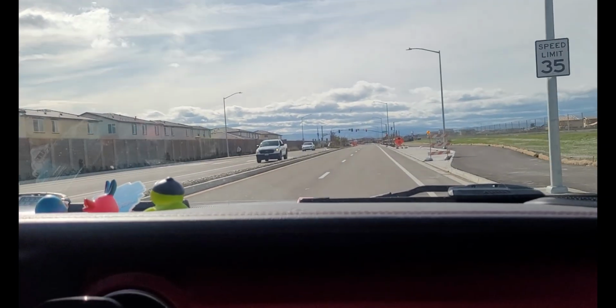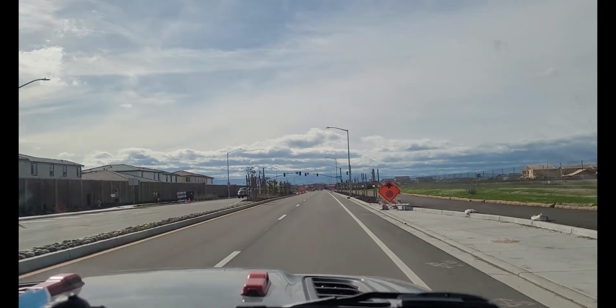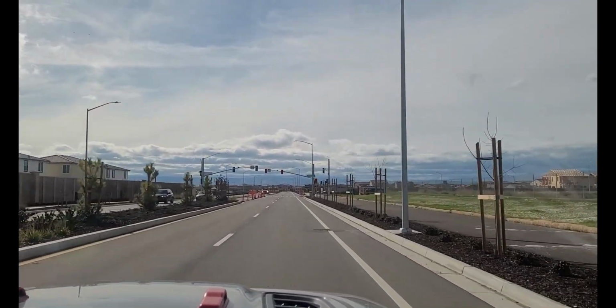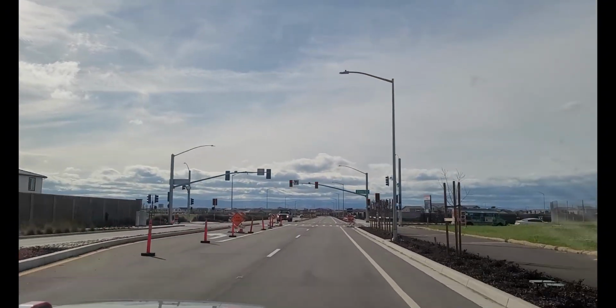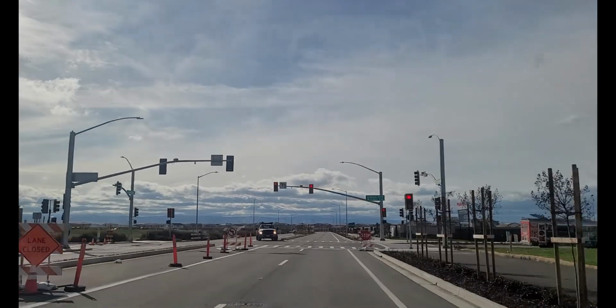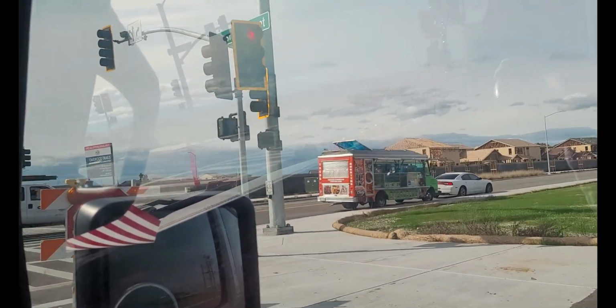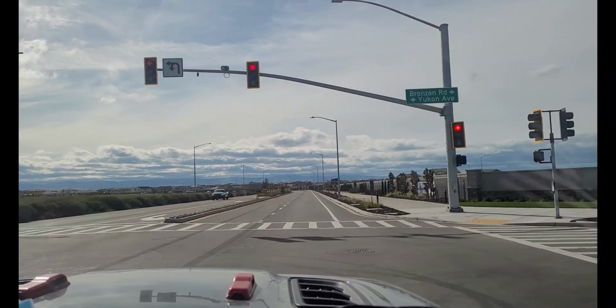Continue for half a mile. Alright, so we have a half a mile. It looks like they've got a whole bunch of home stuff that's been under construction, but really it's open enough for you to get your RVs through. There's a good food truck right there. Yeah, there's food trucks right here. That's a nice one. So you're just going to continue straight.